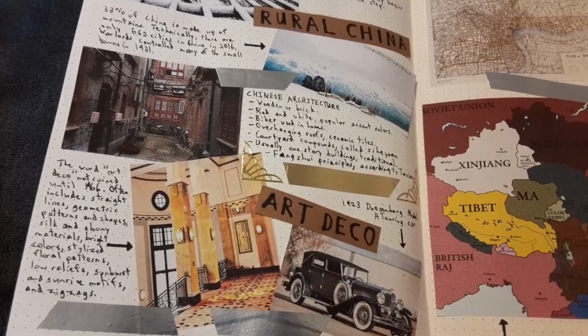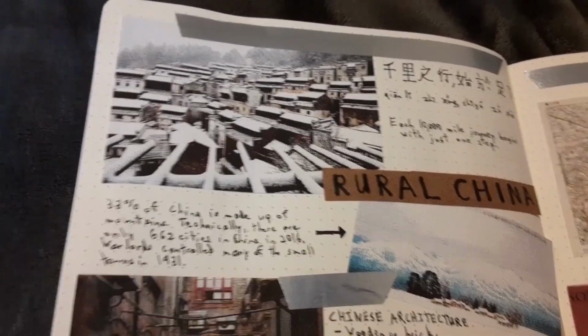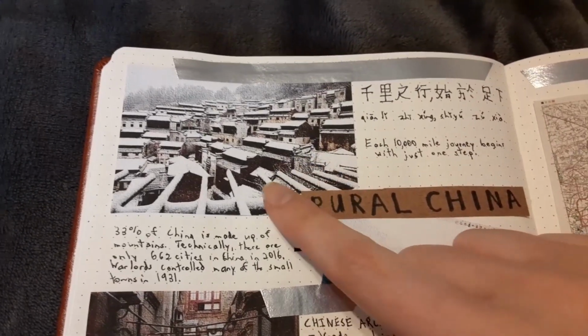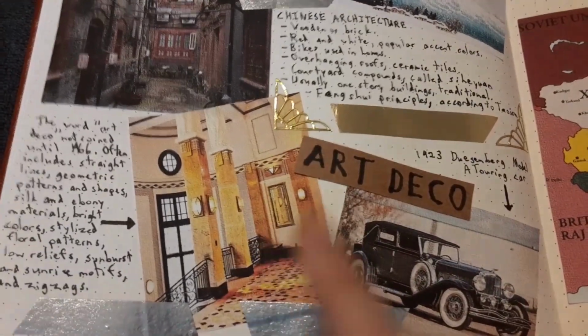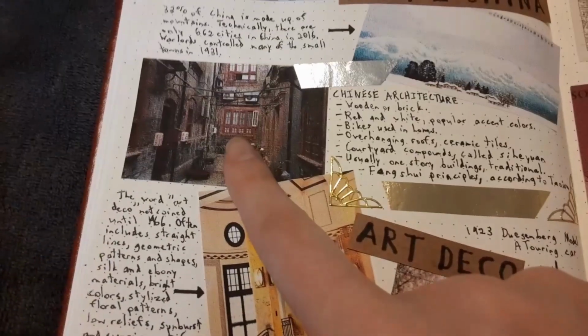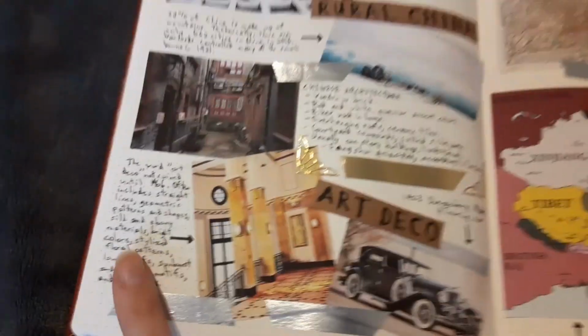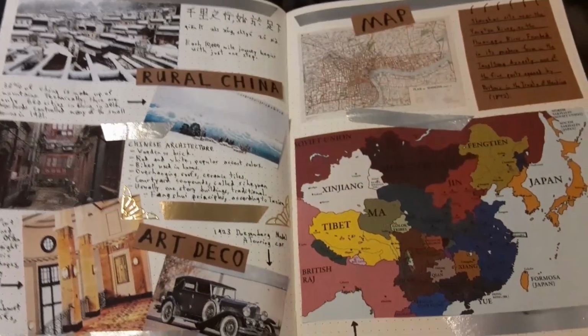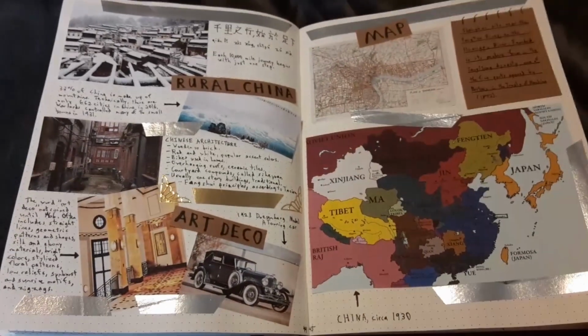And then you have rural versus city again, which is really interesting because you have these towns. Obviously this is a winter town in China that's very traditional, but even in Shanghai, you have the more Art Deco modern with the cars, but then you also have more of the traditional, and then even more traditional than this. So I just have a lot of small information that I want to remember, from a Chinese proverb to common features of Chinese architecture to what kind of car this is, and things like that. So just to give me a little information.